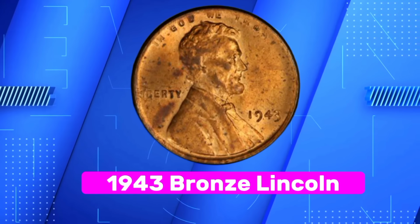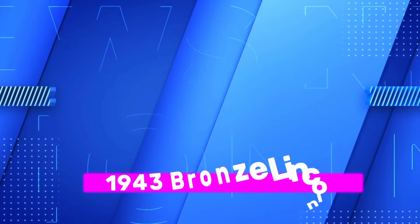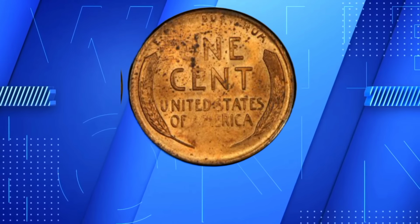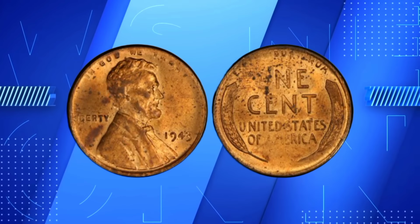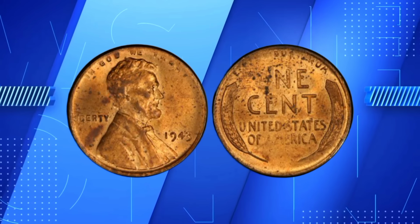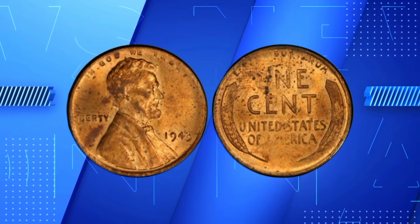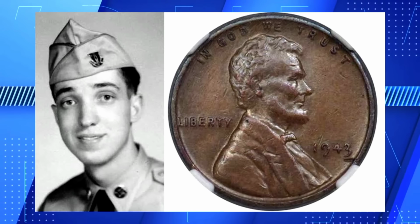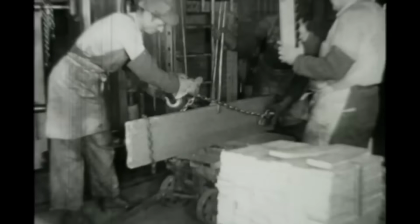1943 Bronze Lincoln. Only a handful of these bronze pennies have been discovered, but there might still be a few out there waiting to be discovered. Now, this is the coin we were talking about at the beginning. Lutz was just a 16-year-old kid when he got this amazing coin as part of his change at his high school cafeteria way back in 1947.